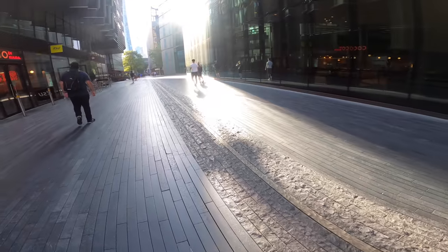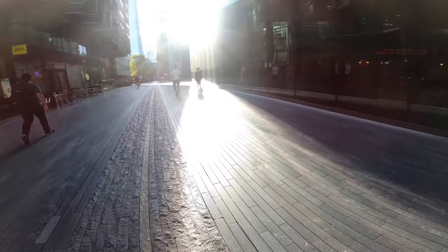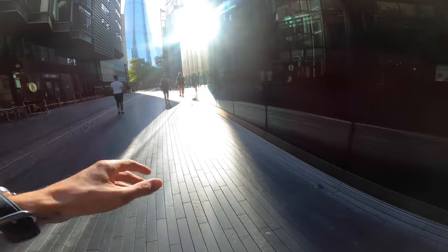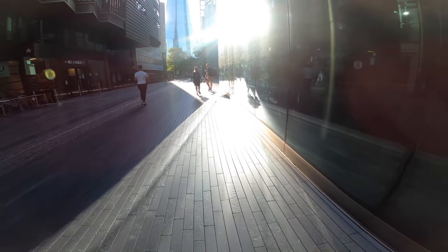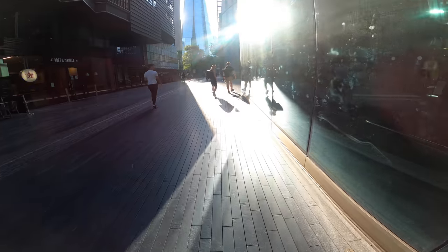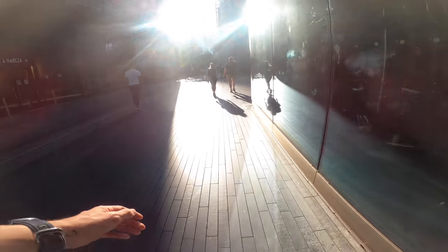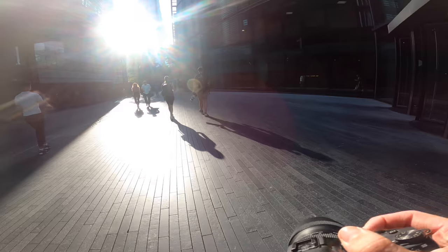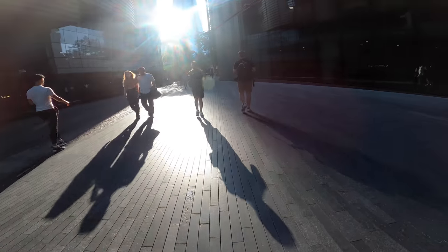Woohoo. Okay, so we're heading down towards London Bridge Station because Ashley, who had met up with Seb, wants to do some reels. So I think she wants to do some reels in London Bridge Station. So we're going to head down there, see what's going on. But look at this lighting. Oh, sunset's going to be nice today. Golden hour, it's going to be beautiful.